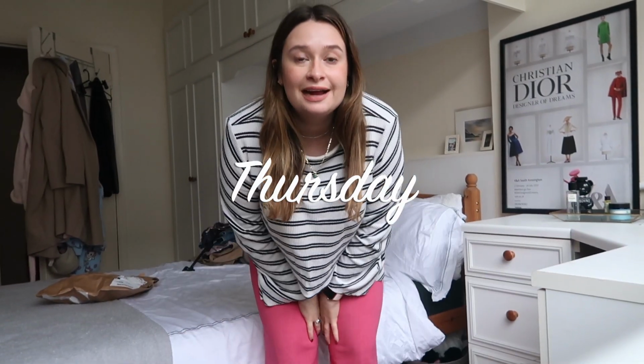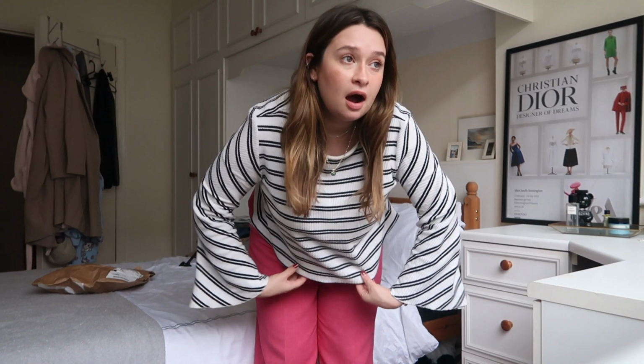So this is Thursday's outfit of the day. I am going out to visit shops today for work, so it's kind of a little smart, but also needs to be practical to get around the shops and do all the walking and stuff. So I'm gonna wear it with my New Balance 365 trainers.